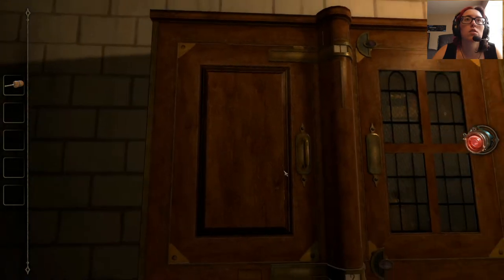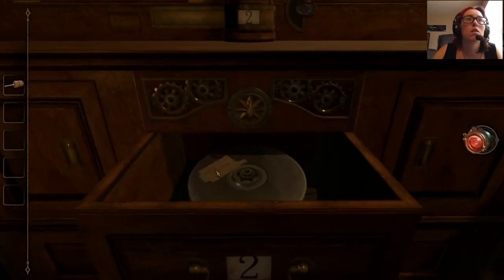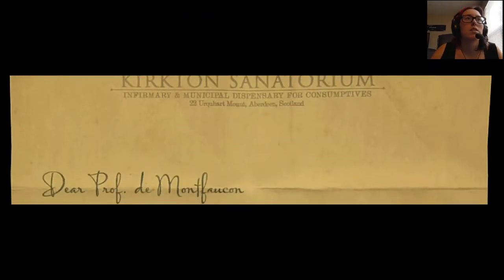Wait, did the one have a drawing on it too? Hold up. Kirkin Sanatorium. So this was a crazy house.